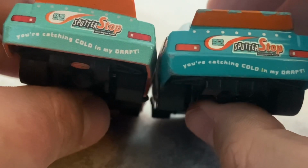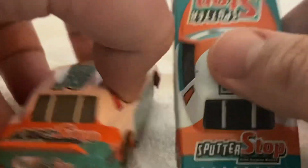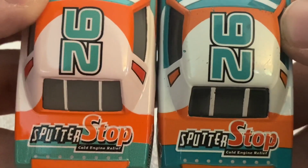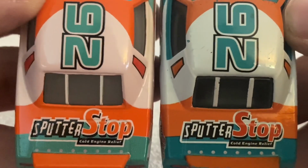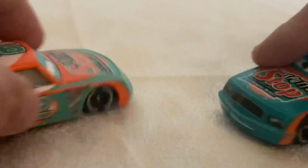Same thing with the rear. And same thing with the top. Murray, slightly smaller roof number on the Thailand version, but other than that, not too much.